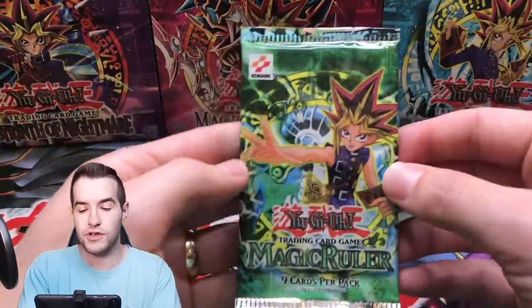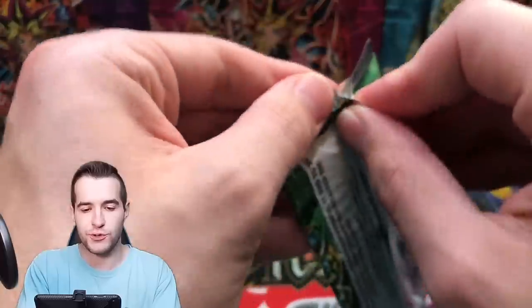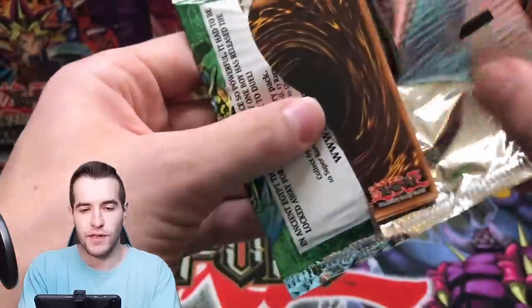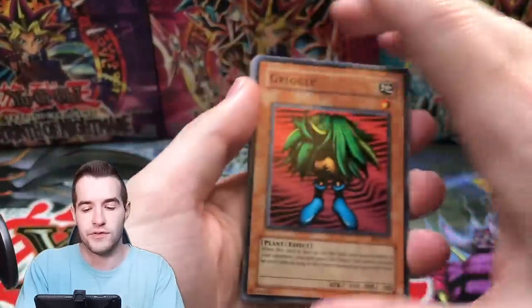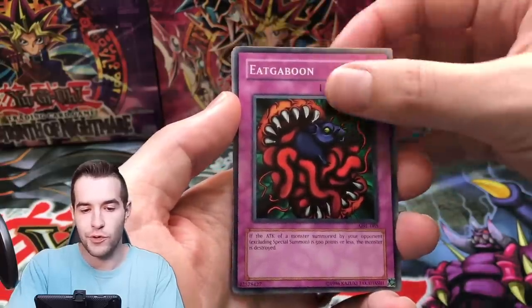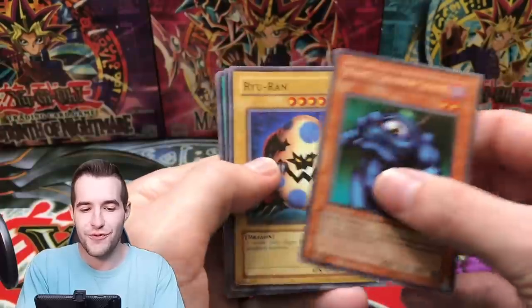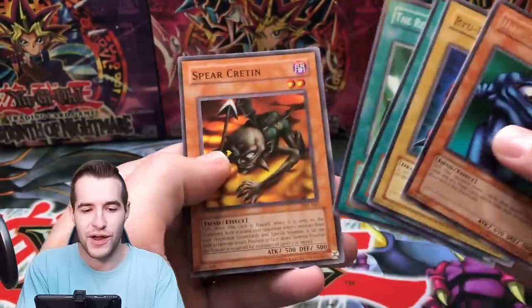Okay, final pack for Tony. Let's get something good here. Come on, guys. We've gotten a super. We've gotten an ultra overall. Can we get a secret now? Let's do this. We've got a Griggle. Final Destiny. Igaboon. Penguin Knight. And a Hero Shadow Scout. Just a rare. And a Spear Creed.